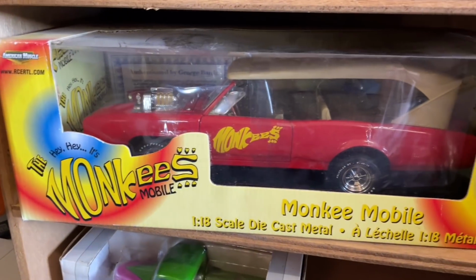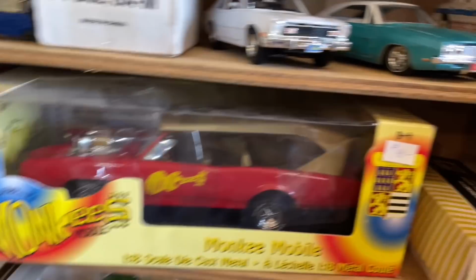Here's the Monkees Mobile for $40. That is also really cool. Did the Beatles ever have a mobile? I don't think so. But they don't really look like monkeys. You know what? The Beatles did have a mobile. They had a yellow submarine. That's right. A yellow submarine. Obviously, that's iconic.